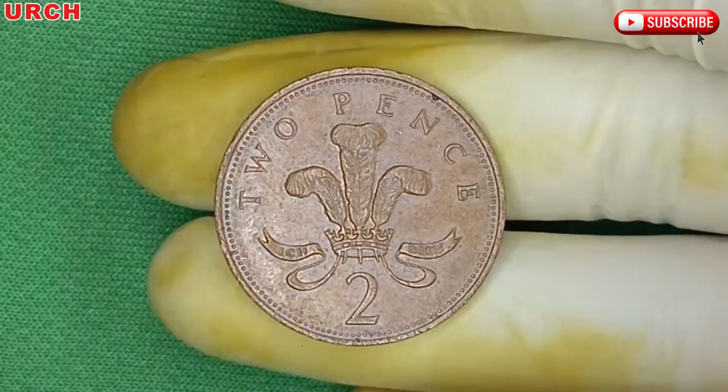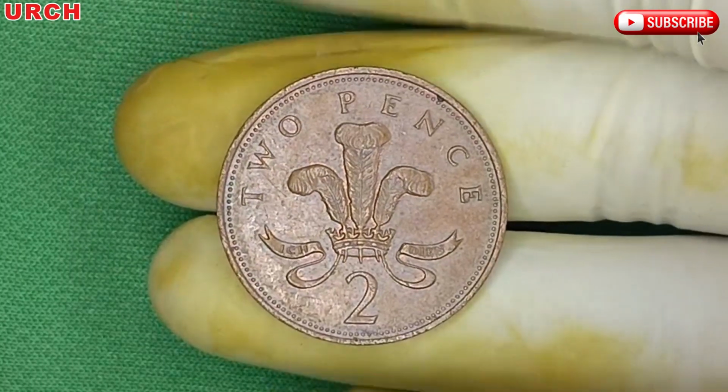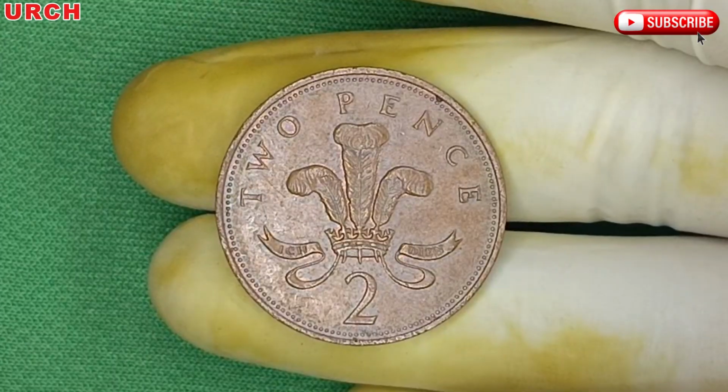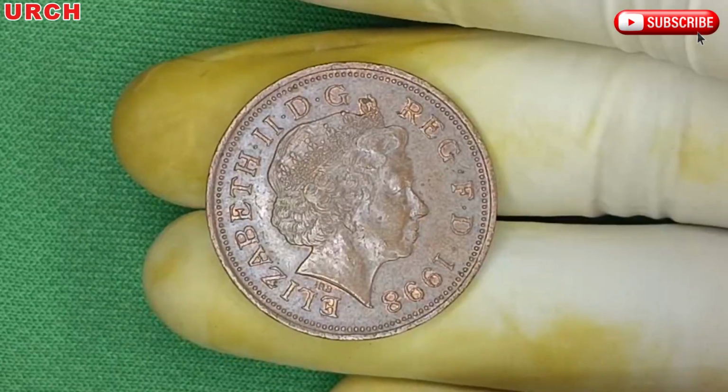As we bring this story to a close, it is time for the big reveal. You might be wondering just how valuable this 1998 Elizabeth II 2p coin truly is in today's collector market. After years of increasing demand and sky-high auction results, this unassuming coin has now reached a jaw-dropping valuation.